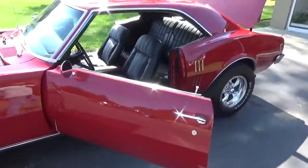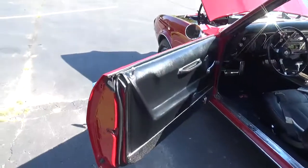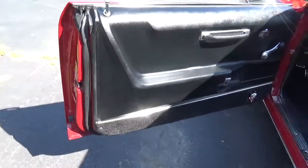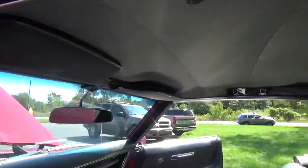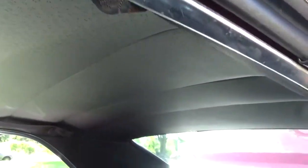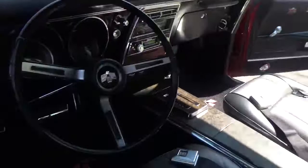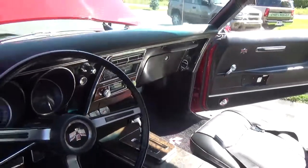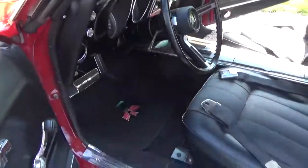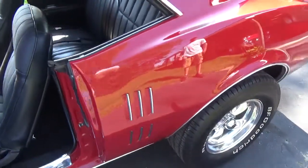Just a good looking car. This is a dark red. It's not a real bright red on it, very similar to the Bolero red. See, it's got the deluxe interior. It's original door panels, they're all in good shape. The headliner's been replaced, and the seat covers all look like they've been replaced. They're the deluxe seat covers. The original steering wheel. It's got an AM/FM iPod stereo system upgrade. Got all your front and rear seat belts. You can see how nice and clean the jambs are on the car.